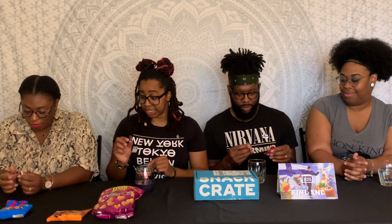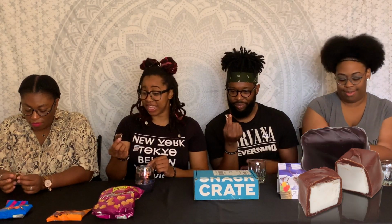Looks to be chocolate. Is that marshmallow? If it's marshmallows, I'm not eating it. You are trying it, Jewel. We're trying it. It has a really thin layer of chocolate, barely there. It might be like nougat. It looks like the Three Musketeers. It's marshmallow.